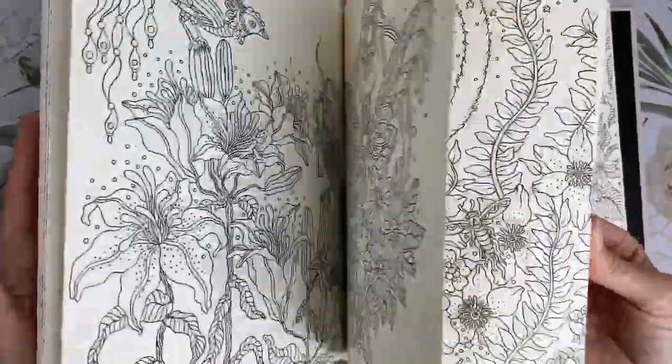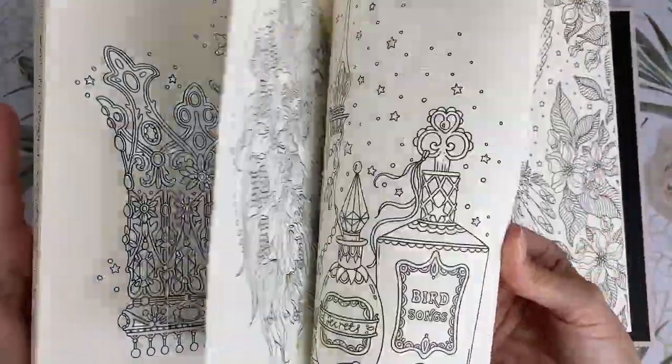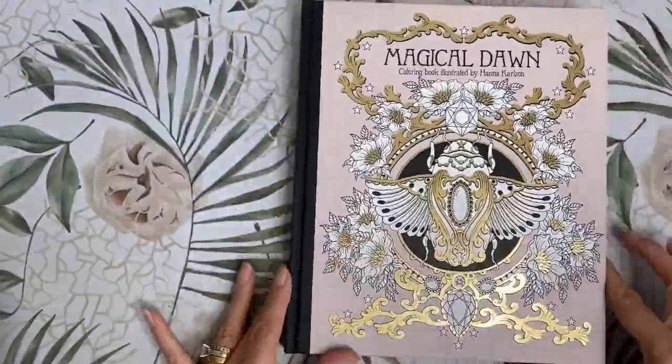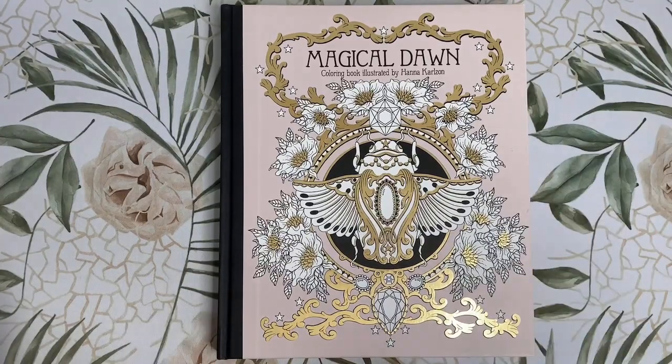I went through a phase where I decided I didn't like all my bright colours and I wanted to try muted. But I think bright is my natural way to colour.